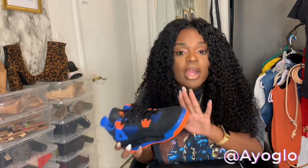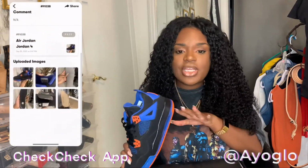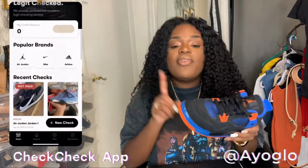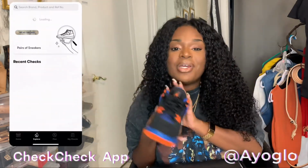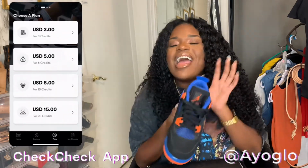So these are used. I usually buy my shoes off of GOAT because they verify the shoes for me, but I actually found this app called CheckCheck sneaker app, and it basically has authentic verifiers verifying your shoe. All you do is you send pictures to them, you show them your shoe, and they let you know whether it's real or fake. So I did get a pass on these. These babies are real, and I'm so excited to style them for you guys.